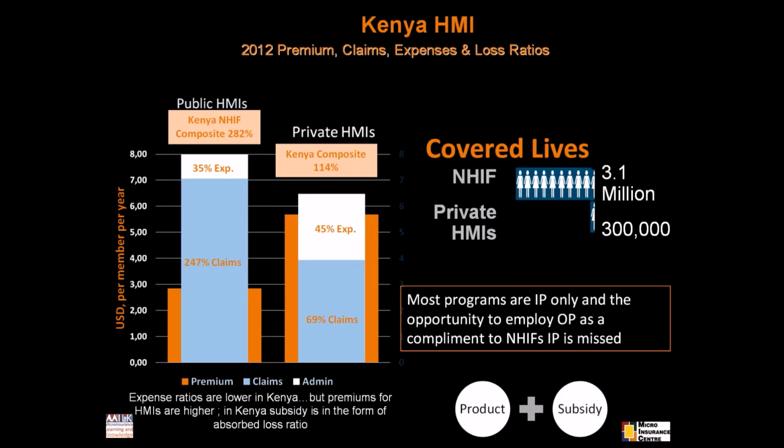Kenya was a little bit different story. Remember in Kenya we had about twice as much premium to work with. We had $6 instead of $3, so it was actually a little bit more proportional. The outcomes were a little bit better, although still not positive. Also in Kenya, there's a government program, in this case the National Health Insurance Fund, which dwarfs the private guys. 3 million of the poor in Kenya are in the national program and 300,000 are in private programs. Interesting point here I want to bring out is that this is true in India, and in Kenya the public program is inpatient only.